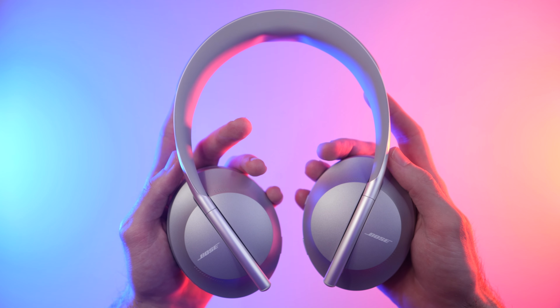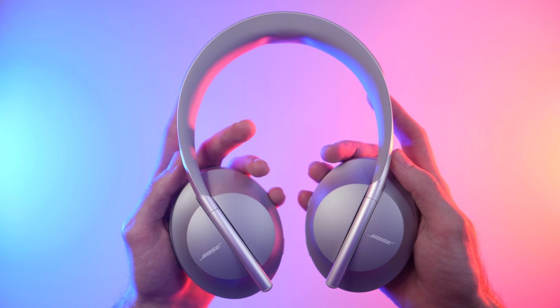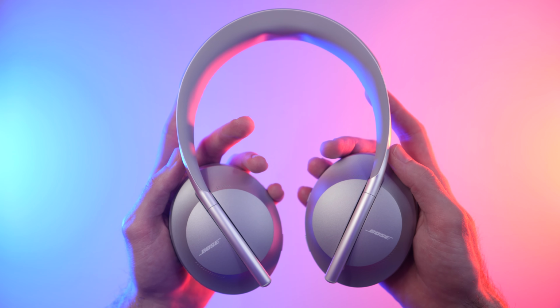Now, partly why these are so good for everyday use is because of the active noise cancellation. The noise cancellation on these things is extremely good. Like, I'm talking, you put it on and you pretty much can't hear anything outside, which is particularly handy if maybe you're trying to get some work done and you're sat in a coffee shop and there's a lot of ambient noise around, not that there's anywhere open at the moment. So that's my main headphones.